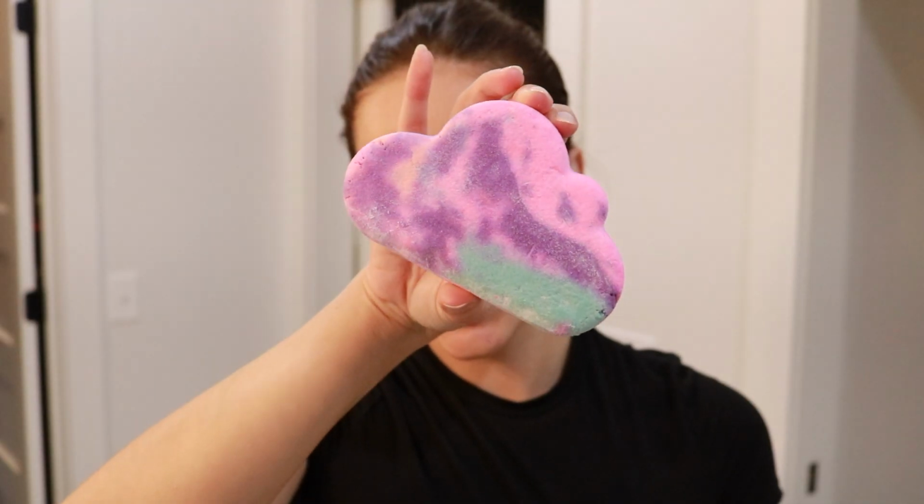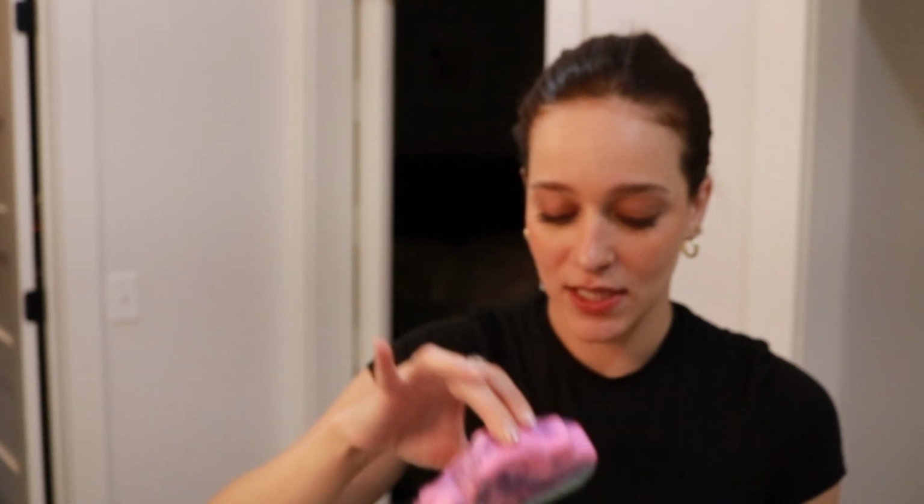I just got a new bubble bar in from Lush. I just grabbed it. I got the Sleepy bubble bar. You guys, I know this is random, but look how amazing. It smells so good. Also the Sleepy body lotion, which I've talked about before. This is one of my favorites.